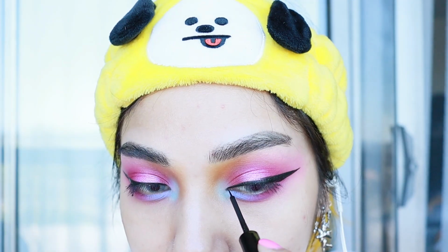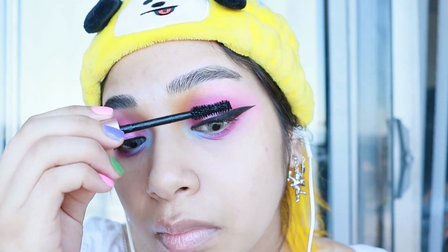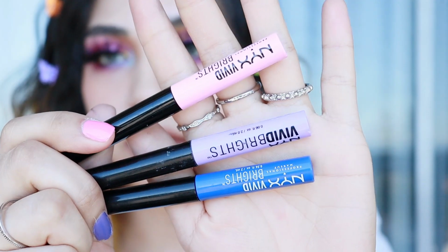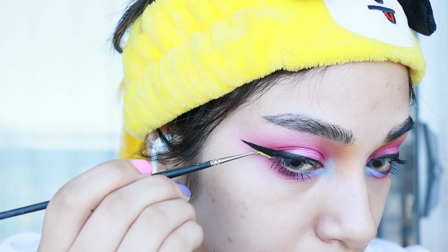I'm going to breeze right through with the wing eyeliner and prepping my lashes for falsies. I'm using Jeffree Star Liquid Lipstick in No Offense, Suva Beauty Hydra Eyeliner in Dance Party, and NYX Vivid Petal, Vivid Sapphire, and Vivid Blossom to do some graphic liner.